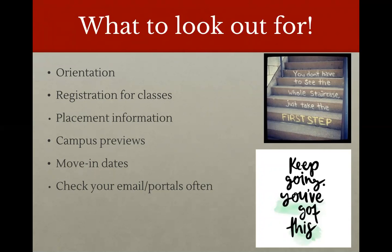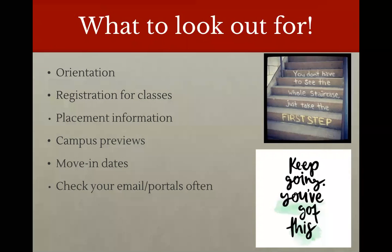Typically in the spring, colleges will reach out letting you know about campus preview days. So this is an opportunity for the campuses to show off their school and try to convince you to come to their campus. Obviously, with the pandemic, that might look a little bit differently this year. There may be more virtual opportunities to preview campuses, but nonetheless, I feel like that is definitely a great opportunity to help you figure out where you should go. Be on the lookout for move-in dates when it comes to housing. And again, I can't stress this enough, check your email and your portals often.